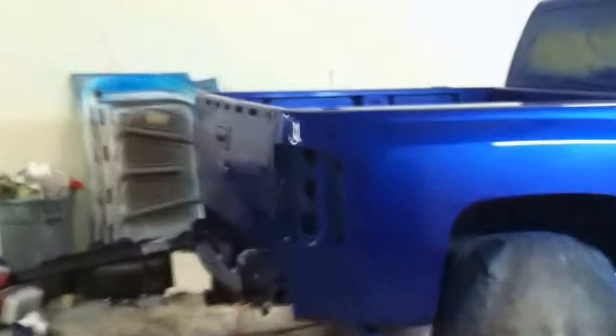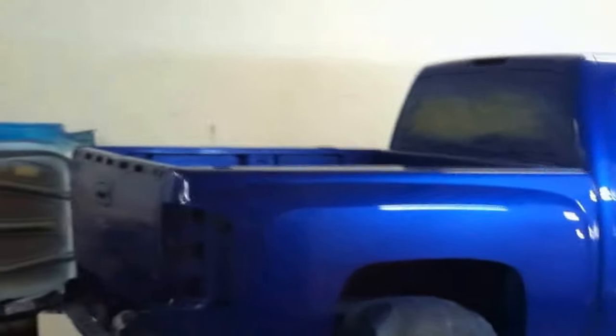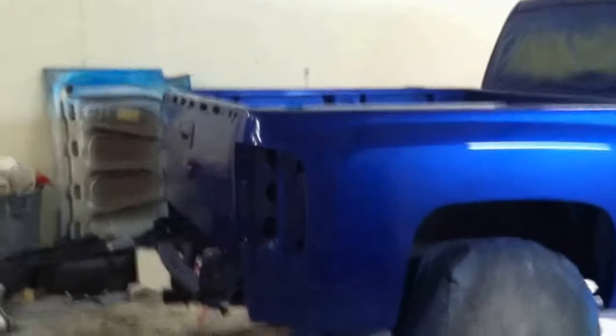Guys, all right, we're back up here on a Sunday. I'm actually about to leave. I've wet sanded and buffed the truck, well, one side, got these mirrors hanging up here getting dry. The customer doesn't want any chrome on the truck whatsoever, so all the chrome bumpers, everything on the truck is getting painted blue.